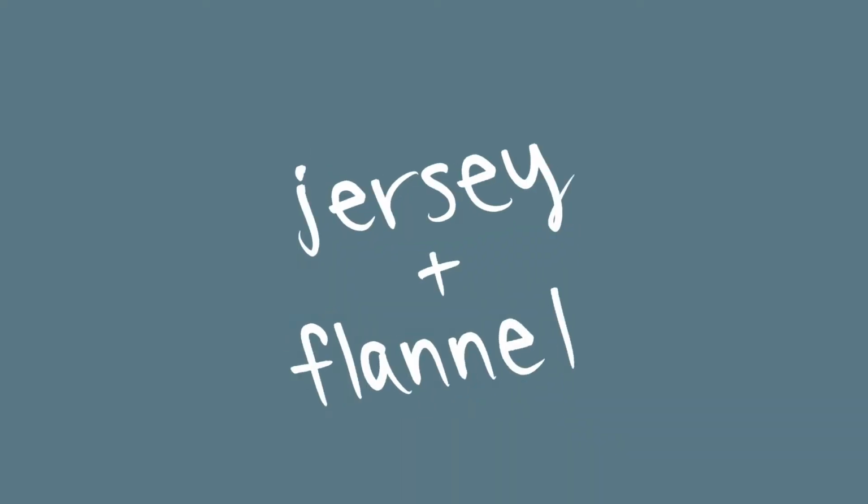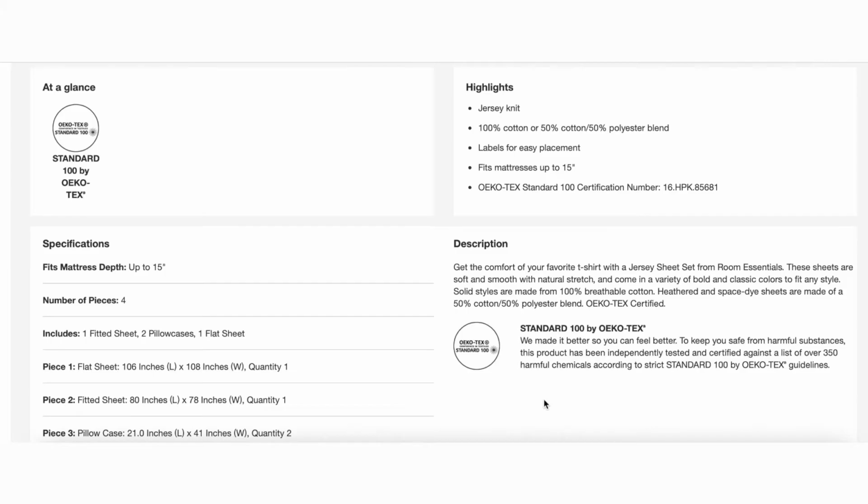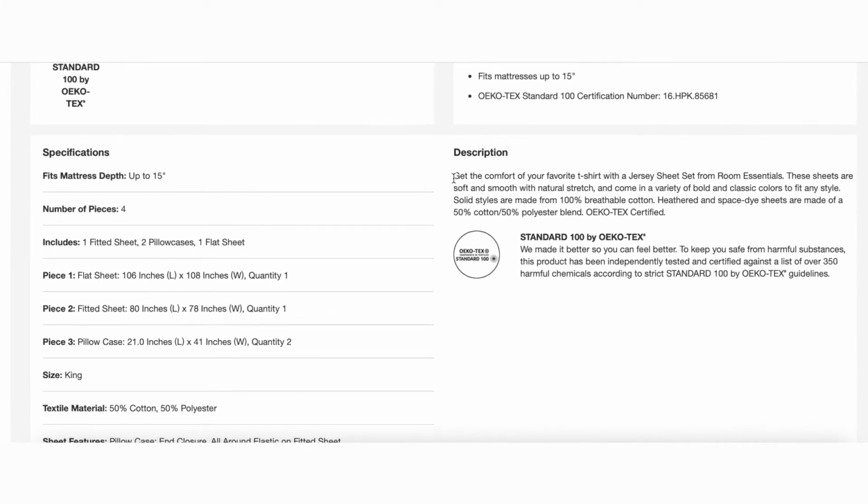Jersey or flannel. So I actually used to call jersey sheets t-shirt sheets because they literally feel like a t-shirt. They're super soft and stretchy, but they don't have that cooling property that other cotton sheets will have because they're usually made with a mix of cotton and synthetic fabrics. I personally always sleep hot whenever I have slept on jersey sheets, but they are really soft and really easy to care for, which makes them popular.